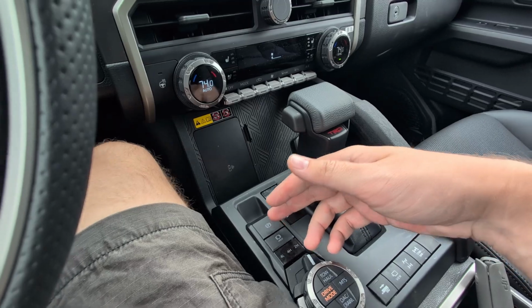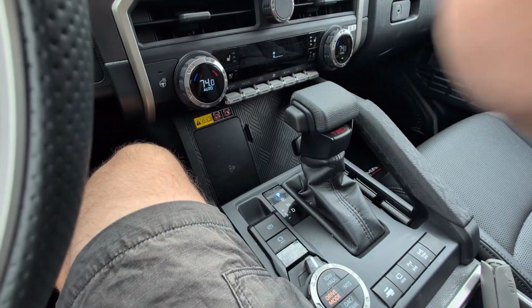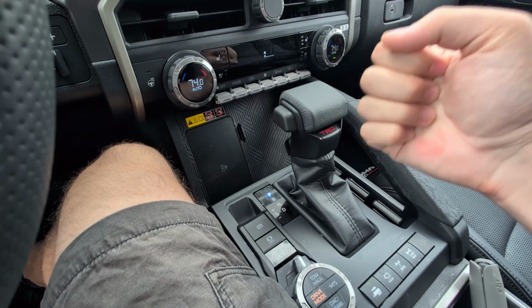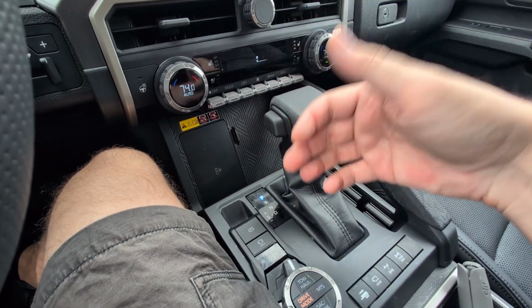The hold button is for if you are at a red light and you want to stretch your leg because you've been in stop and go traffic all day. You can put your foot on the brake, push this, and the vehicle will hold for you. Basically, pretend that it's holding that brake for you, and then you can release it and go about your business.